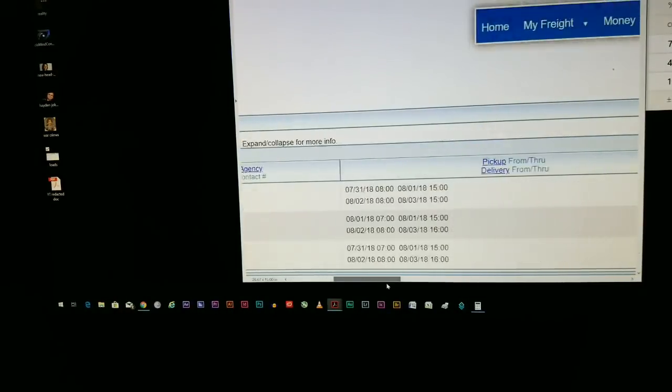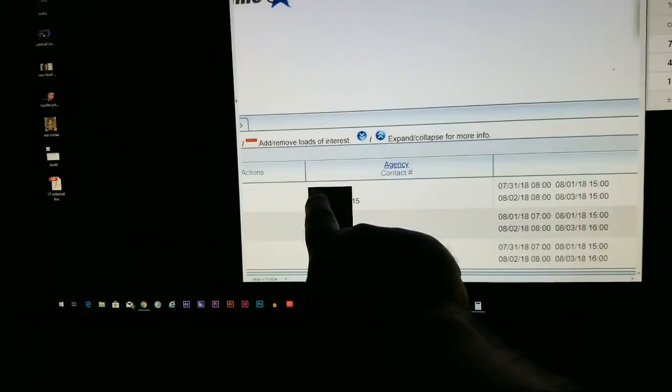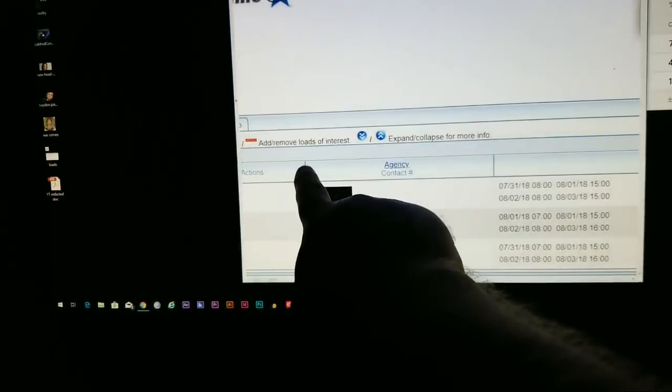So when I call this agency, whatever agency I call, these are the phone numbers right here, and the agency code's up here. I've got to call him and say, hey, what's up with this load? It's on the board. Seven, eight times out of ten it's still going to be available, but sometimes it's not. It's old. He's going to have to call C.H. Robinson, and C.H. Robinson's going to have to call the customer.